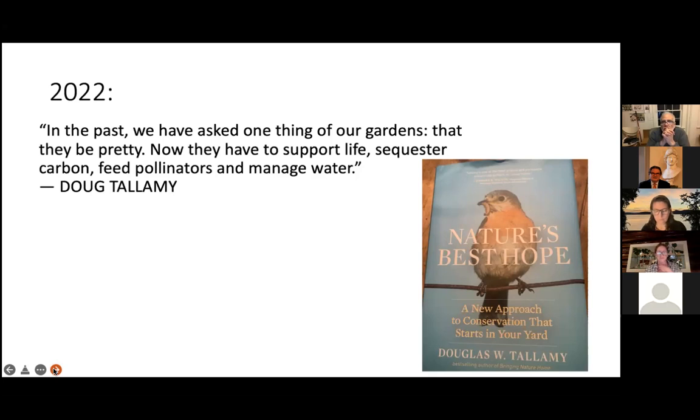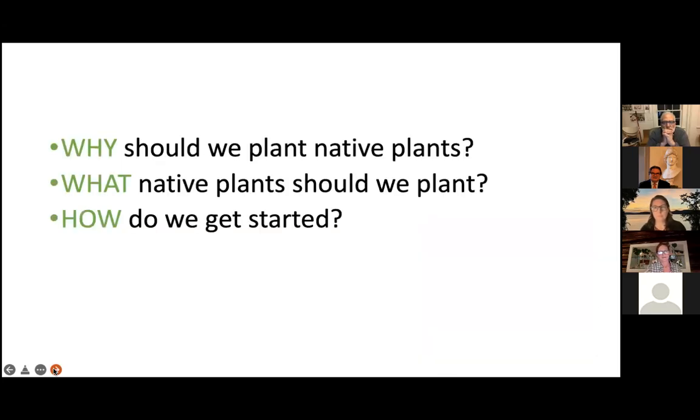What he found was that the insects are disappearing. And the main reason the insects are disappearing is that we have no food for them. With urbanization, we're getting rid of all the plants. So we're going to talk about that throughout the slides of the rest of the presentation.